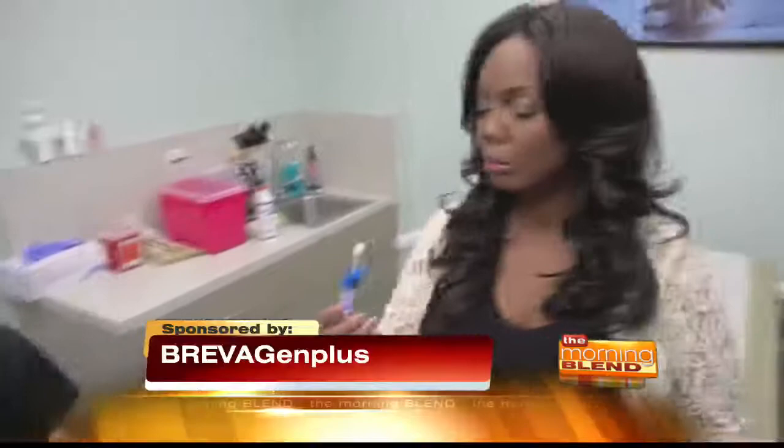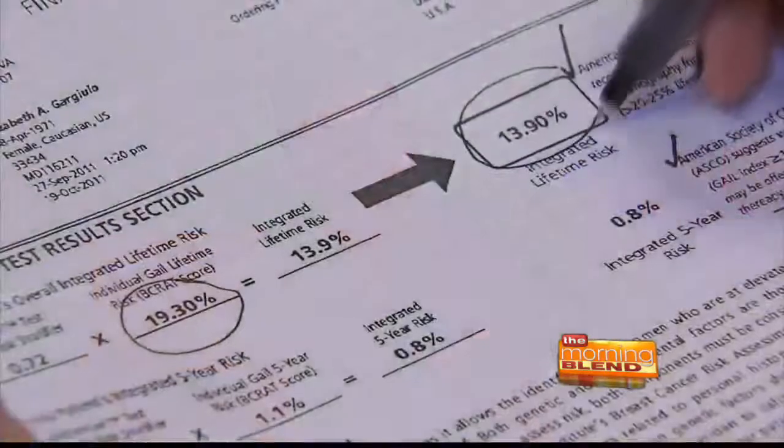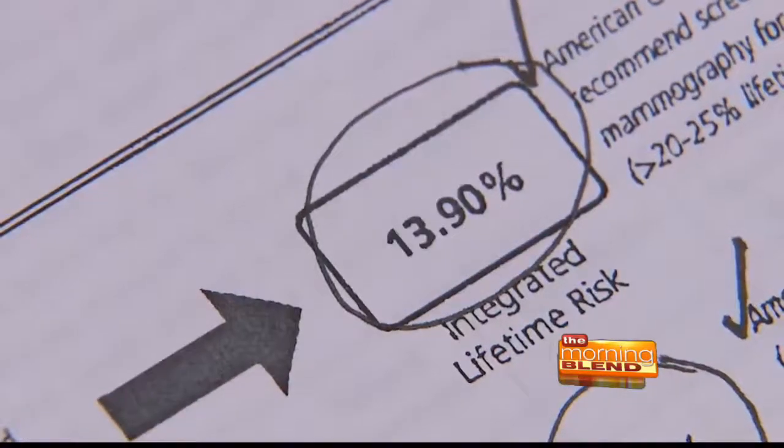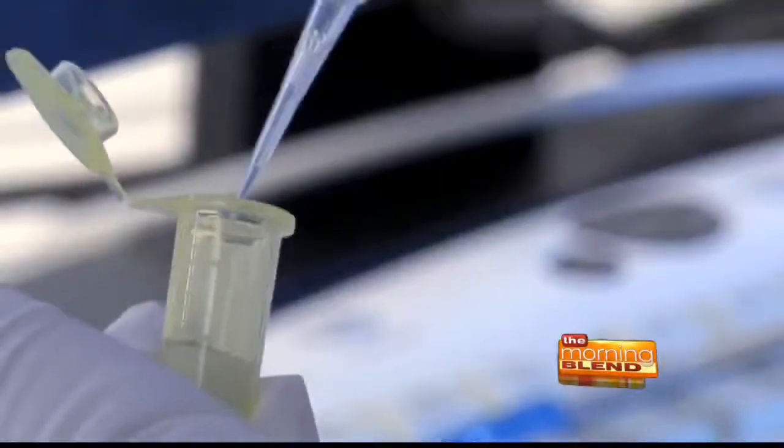The test is appropriate for most women over the age of 35, and that would apply to Caucasian women, African American, and Hispanic women, women who have some degree of risk factor, or maybe even none. With information provided by BrevaGenPlus, women can work with their doctors to better manage their risk of developing sporadic breast cancer through a personalized breast cancer risk reduction and screening plan.